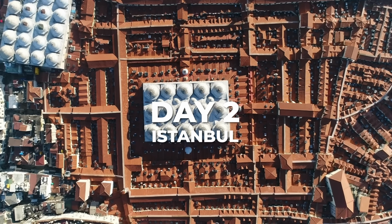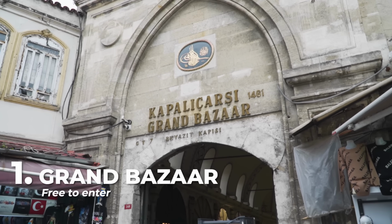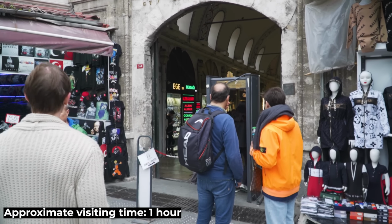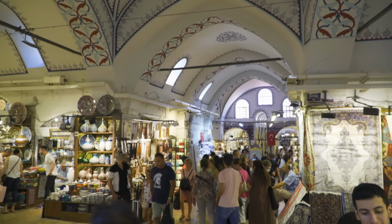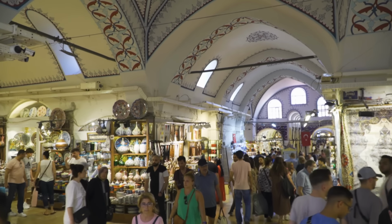Start in one of the largest and oldest covered bazaars in the world. This bazaar has almost 4,000 stores along 61 streets. It opened to the public in 1456. This place is quite colorful and very frequented, especially among tourists. Whether you want to buy or just walk through its streets, it is a place that you must visit.